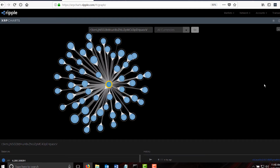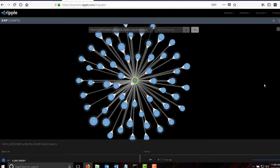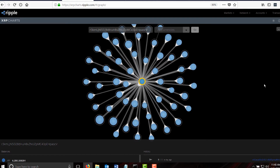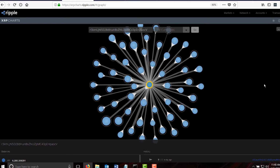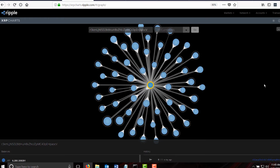Here we're going to take a look at the live Ripple network. And as you can see, there are a finite number of nodes in the network. Ripple's taken a lot of criticism about this because even though it is still decentralized, it is closed. And there's only, I think it's 55 nodes in the system.